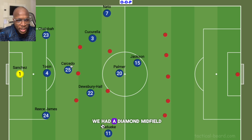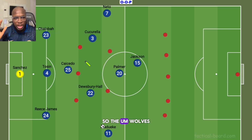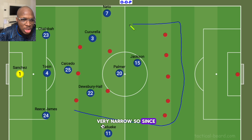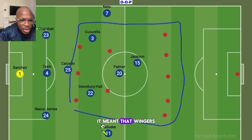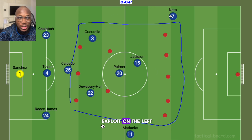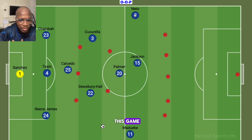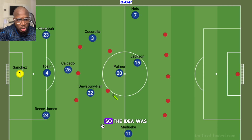Because remember, I said we had a diamond midfield. So the Wolves shape was very narrow, very narrow. Since it was very narrow, it meant that the wingers had space to exploit. Madueke had space to exploit on the right wing. Neto had space to exploit on the left wing. Why? Because Wolves were very narrow. So if you watch this game carefully, you know that Chelsea had a lot of crosses in this game, especially from Noni Madueke. So the idea was find the wingers.